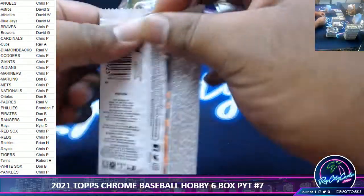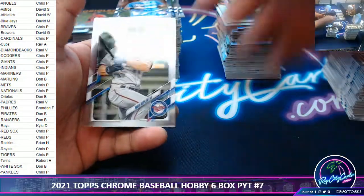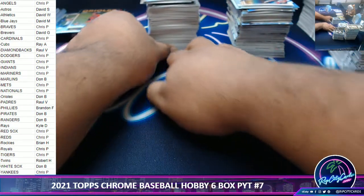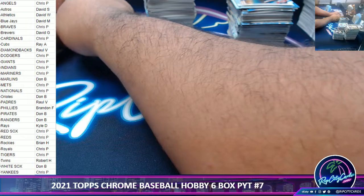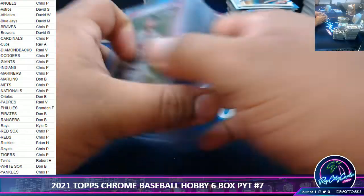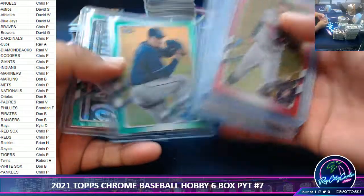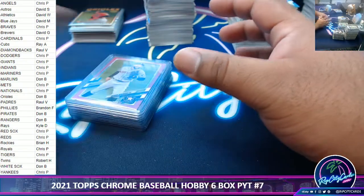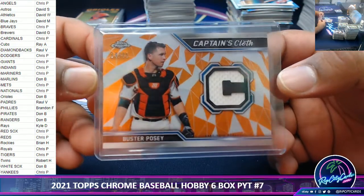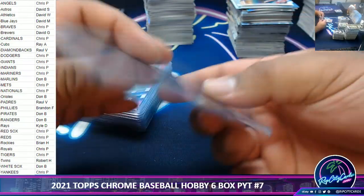All right, last pack. All right, that is going to do it. All right, let's recap what we got here. So we got a good, decent amount of color here. All right, just breeze through that. We also managed to get a relic. Not sure if these are case hits or not, but pretty sweet. 14-25 Captain Cloth Buster Posey Giants.